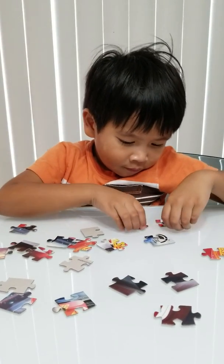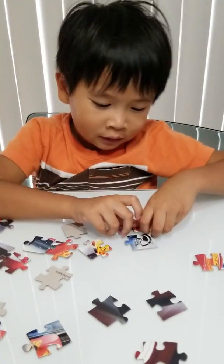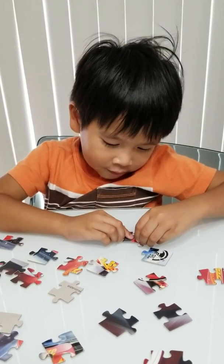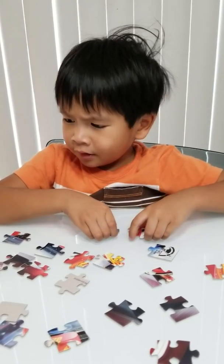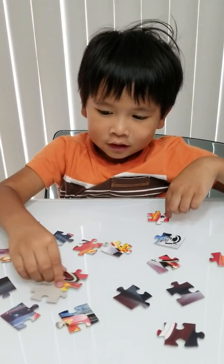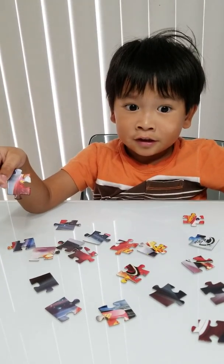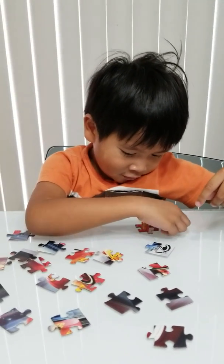If this one matches, does it match? Yes, it matches. Is it right? Yes. No. Oh no, sorry. Kid, you know, puzzles better than life. Wait, do you see the eyes on this? Is this one? Yes. No. Oh no, sorry. Is it this one? Yes or no? Yes. No. Is this right?